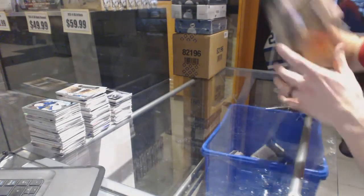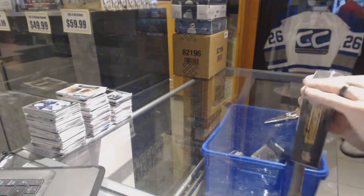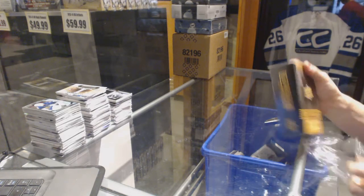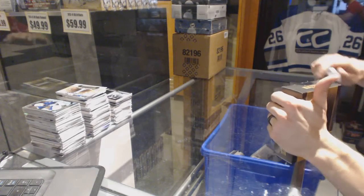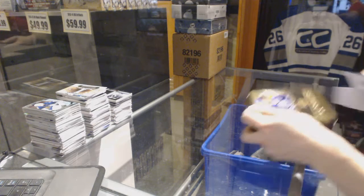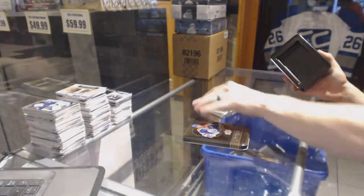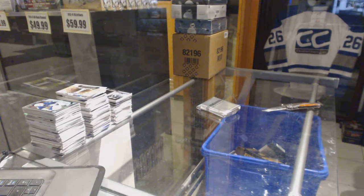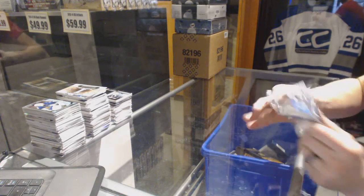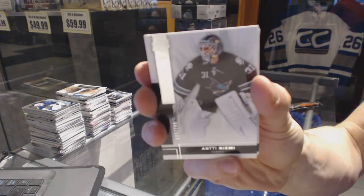All right, now on to the 14-15 Premier. All right, base card number 249 for the San Jose Sharks, Antti Niemi.